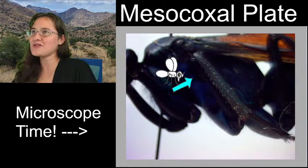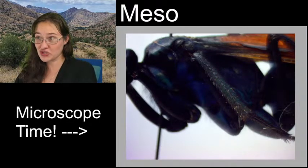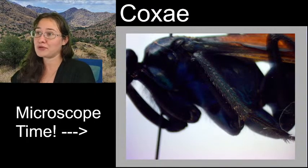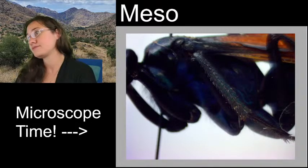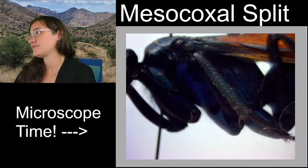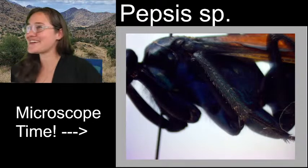If you want to kind of break that word down, plate just means it's a piece of the exoskeleton. Meso means middle, so they're talking about the middle one, the one that's on the middle leg. And coxa, or coxy, that's the hip of the insect. And so when we say mesococcal, we're talking about the middle hip bone, and it's split. I hope that was the word you were looking for. Ah, yes! Very good, we win. Okay.